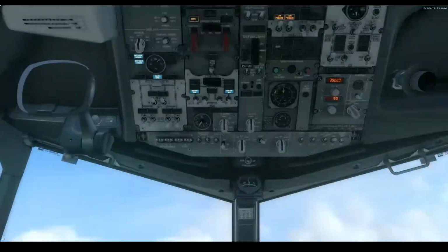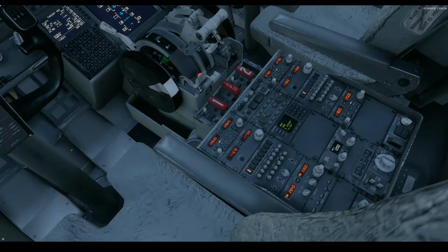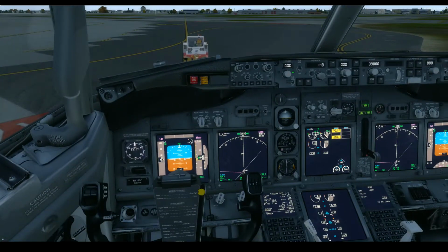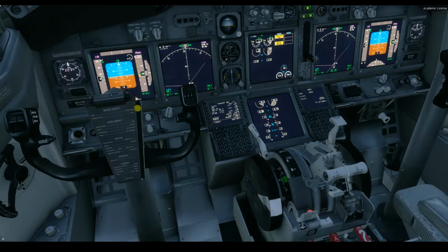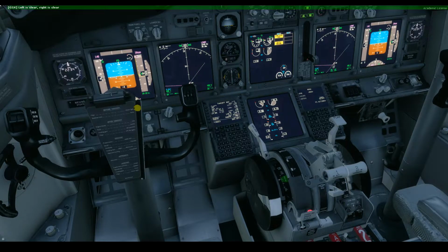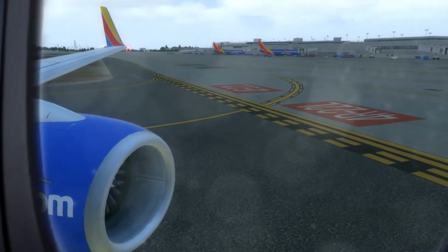Alright, so we can start engine number 1 now. Let's do that. And let's actually set TCAS on while we do that. Left is clear. Right is clear. But that's not mine.